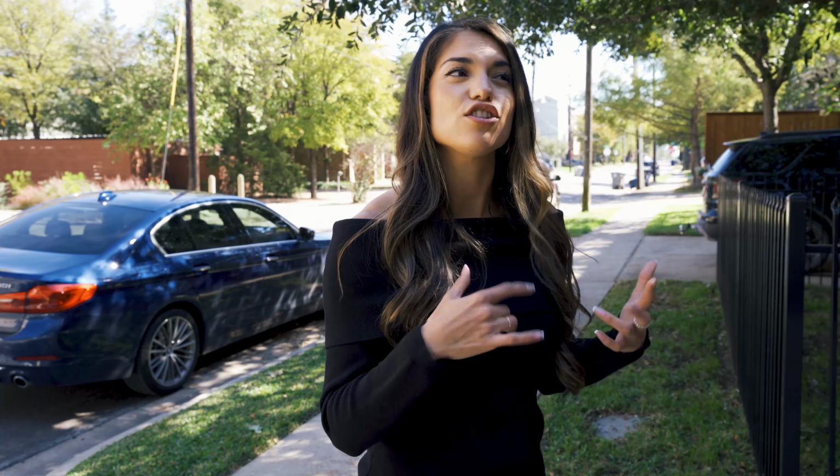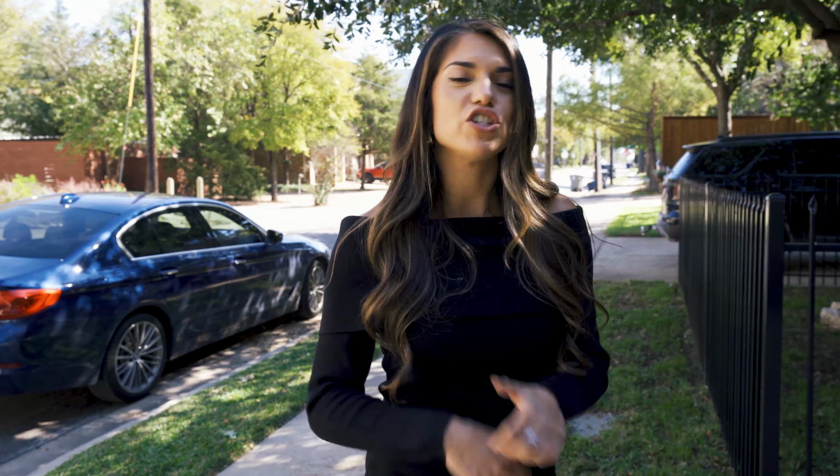You can do this at any time. It's not just when you wanna sell. The purpose of doing these things regularly is so that when you decide to sell, you don't have a gigantic long list. So we're gonna go through some small, simple tasks. First, curb appeal. Second, do you have gutters on your house?